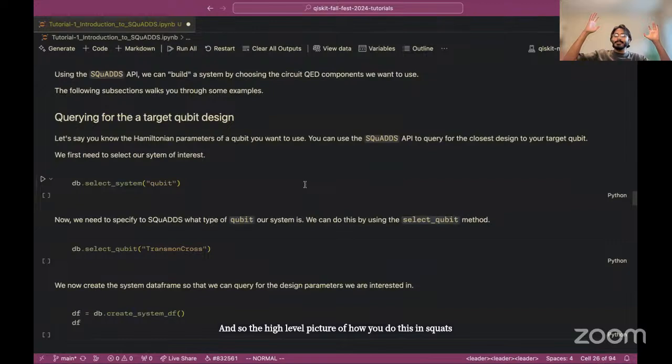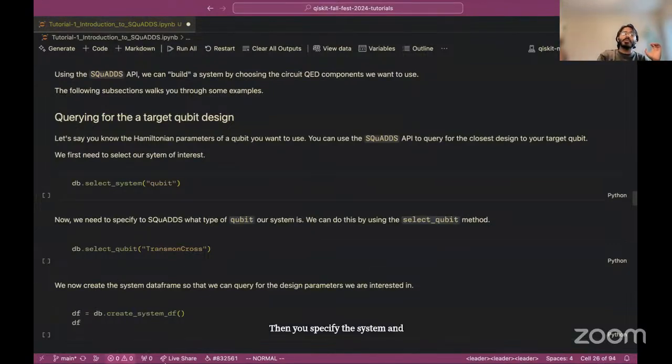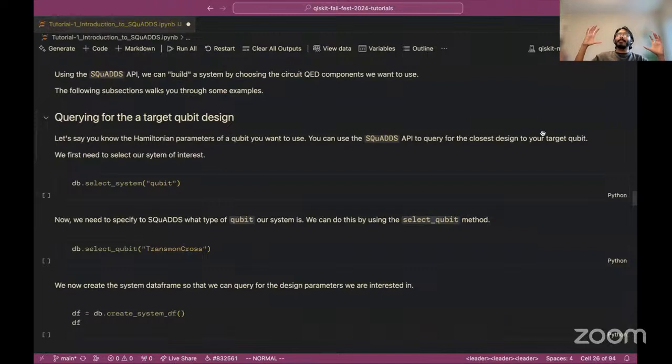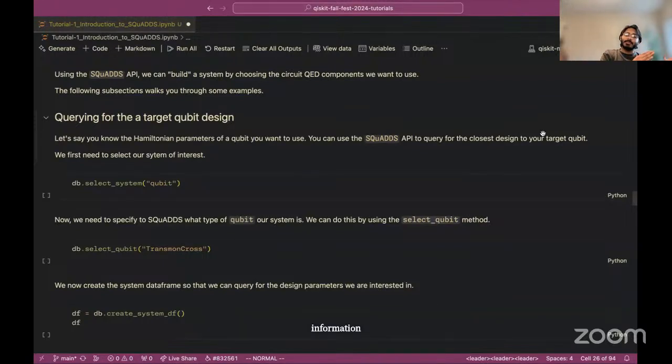You want a qubit, and so the high level picture of how you do this in Squads is that you first define a system, then you specify the system, and then you do this method called create system df, which essentially merges all the data sets available in the Squads data frame to create one complete data frame, which contains information about both the Hamiltonian space parameters and the design space variables for the selected system.